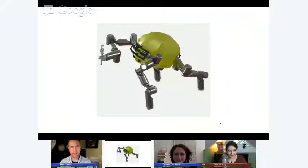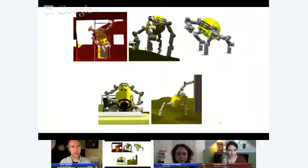Another aspect that has been really fun is that we build a number of different kinds of robots here, and this one is part of a competition that some people are in. It's a competition to make a robot that can do a whole bunch of different things. It's supposed to climb a ladder, open a door, and drive a buggy, which is really crazy.